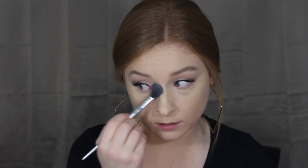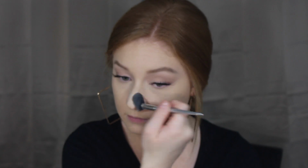And then sometimes, if I really feel like it, I'll go in with some cream contour, but I don't really feel like it today. If I do, I like to go in with the cream contour before I do my concealer, just in case it does get a little bit messy, I can clean it up. Okay, now I'm just going back in with that light powder. And we're just going to pat that under our eyes. And then on our nose.